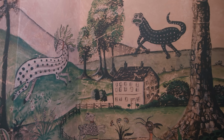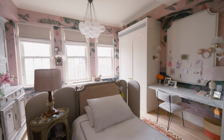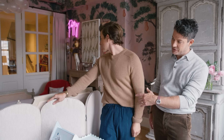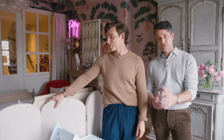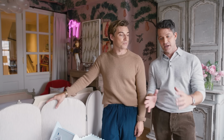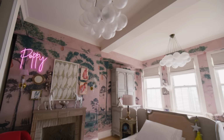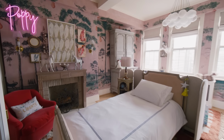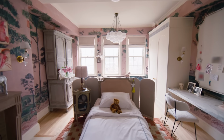So one thing that I think is really successful in the room is that the bed is floating. And we did that on purpose instead of putting it against the wall. And we found this really cool vintage screen, and Poppy picked the pinstripe fabric that went on it. But what we wanted to do is create zones in this one room. And now we're in the zone where you can see the chalet and all the animals and all of her stuff. But she hangs out back here when she needs space from her brother. But when you look into the room from the stairs, you see the beautiful bed and the beautiful everything.